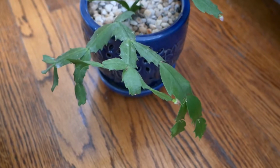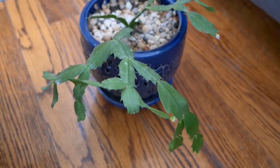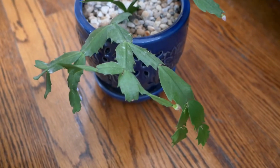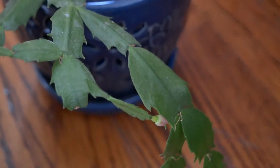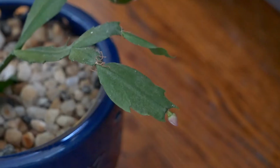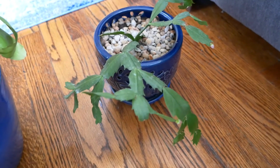The next plant I'm going to show you is a cutting I got from my mom. Now, her plant like this lives on the back of her toilet, so for whatever reason, I just decided that's where mine needed to live too. Here we have what is known as a Christmas cactus, and as you can see, we have got some little baby blooms coming. I'm so excited. One there.